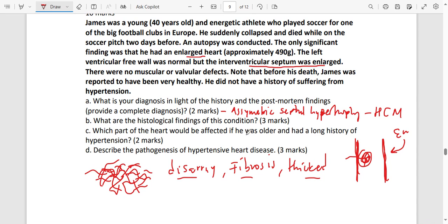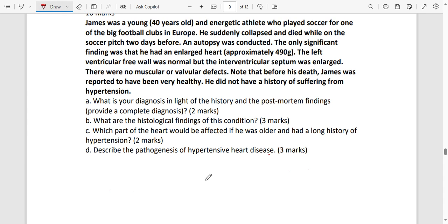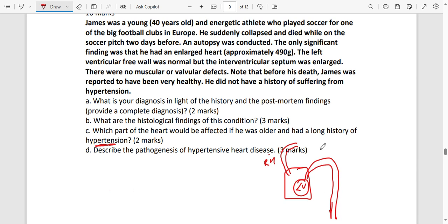Which part of the heart would be affected if he was older and had a long history of hypertension? Anyone to help? Thank you so much. It is the wall of the left ventricle. This person has got hypertension, and the left ventricle pumps blood a much longer distance to the rest of the body. The right ventricle pumps blood only to the lungs, which is near. So if someone has high blood pressure, it affects more of the left ventricle, because you are finding it hard to pump blood to the rest of the body. So the wall of the left ventricle is being affected. Left ventricular free wall.